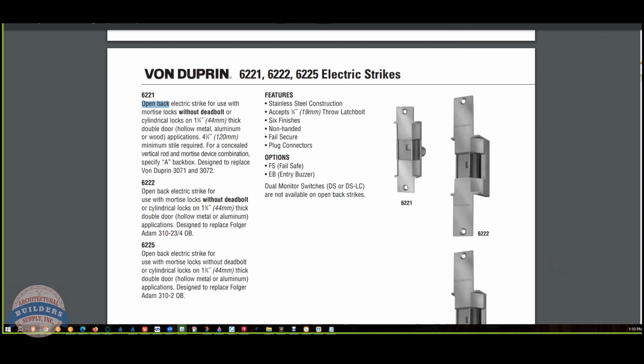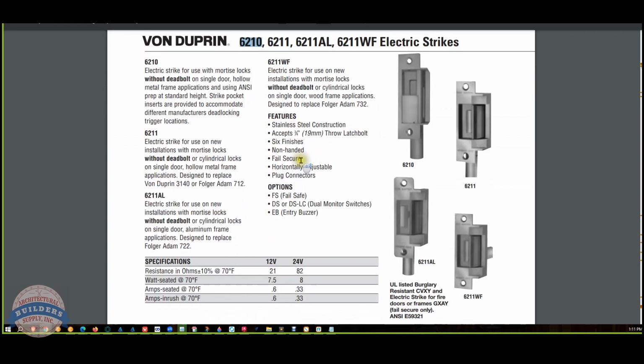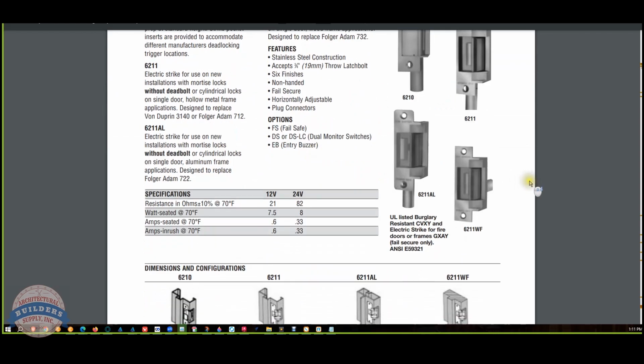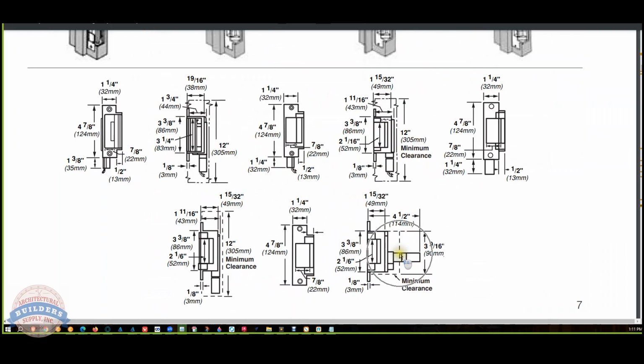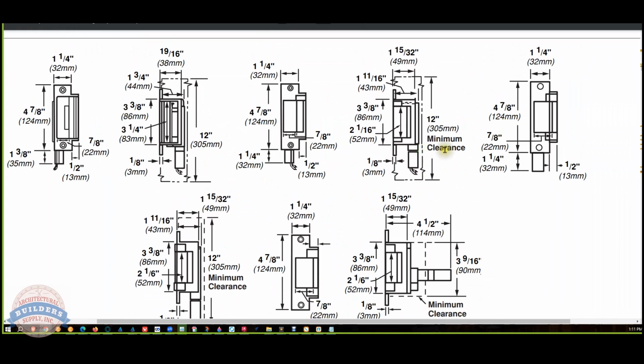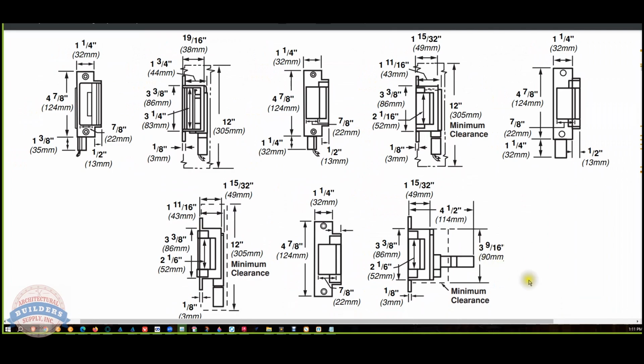Now, gotcha. Now when I'm talking about making sure that whatever you order is for the proper application, it's really important to know that. And here's why. A lot of what I'm saying to you in all of these conversations are major mistakes that I made once. If you try to take this strike and stick it into a wood frame, you'll never get it in, because you can't mortise a wood frame like this. But with a hollow metal frame, you can, because the hollow metal frame is all hollow back here. A wood frame is solid.